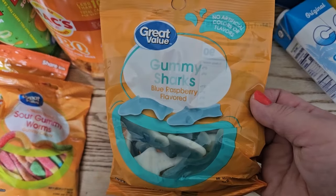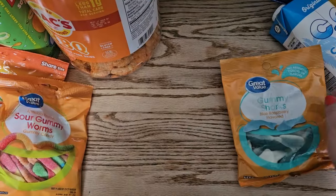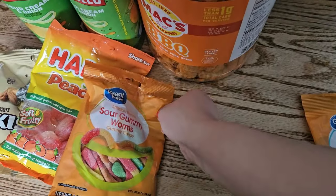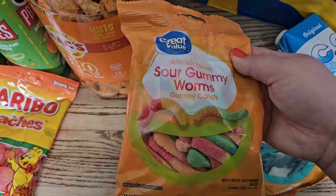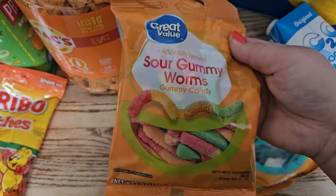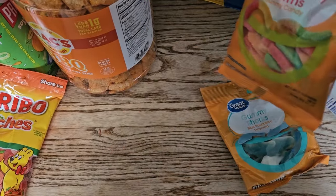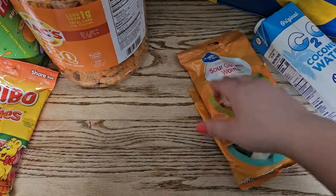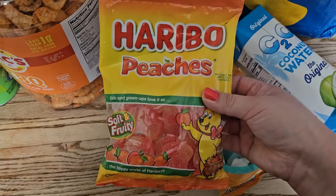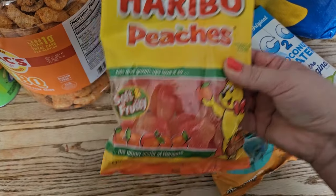So my family's gonna share some blue raspberry flavored gummy sharks. And then sour gummy worms. And we can always put them in a Ziploc for later as well if we don't finish it tonight, because that's a lot of candy. And then I got some peaches, soft and fruity, Haribo peaches.